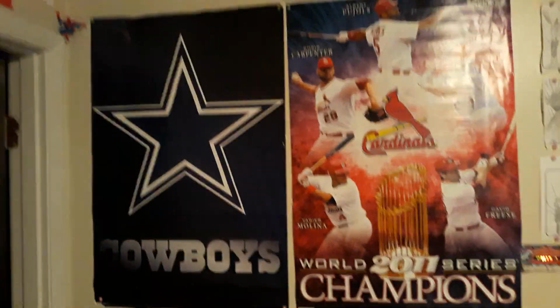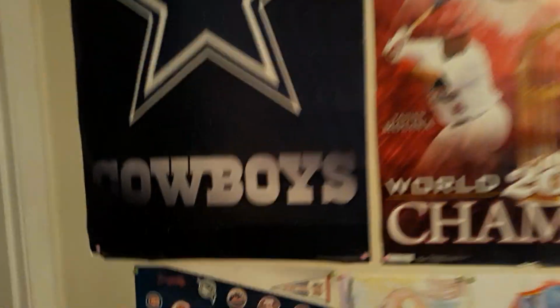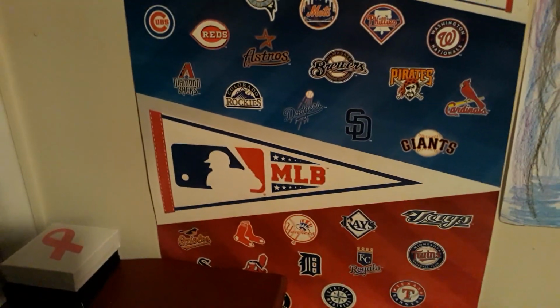And yeah, that basically wraps up my St. Louis Cardinals collection, plus a little bit of Dallas Cowboys.